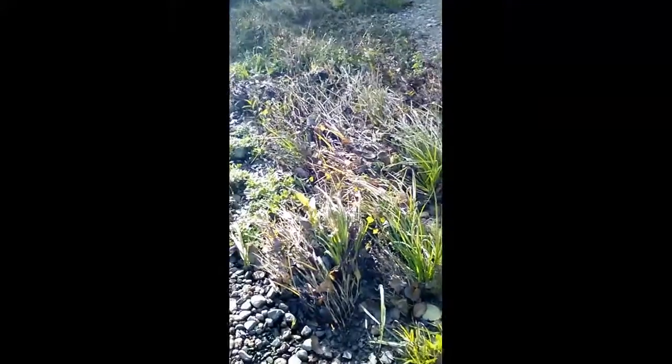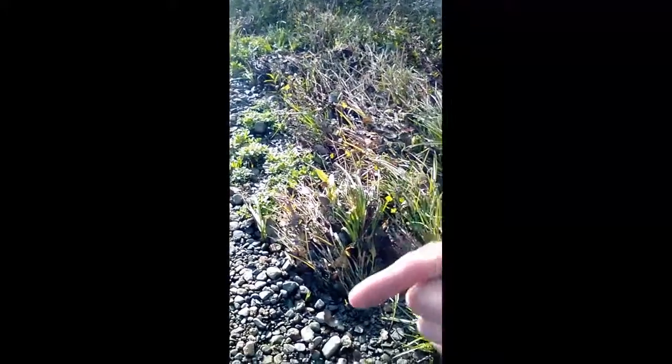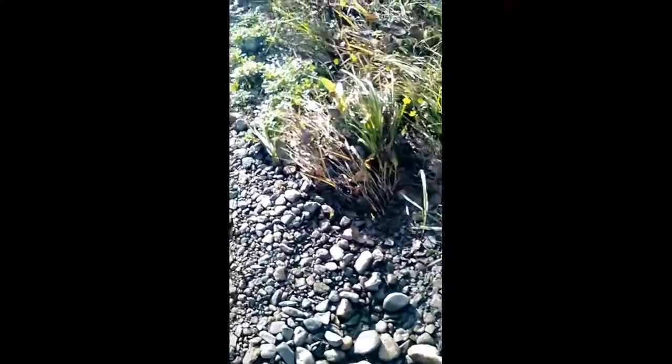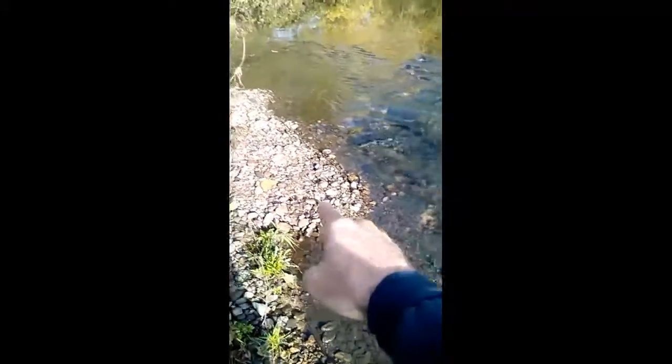What I want to point out is how these are knocked over. And the water came rushing through here and pushed everything down. And these tailings that I left behind were just rocks, but now they're filled with new material. So I'm kind of hoping that there's going to be some stuff here. So if you stick around, stay tuned, we'll see if I can find some gold.